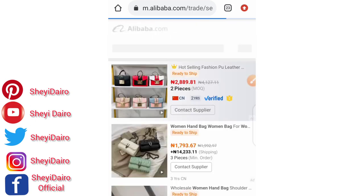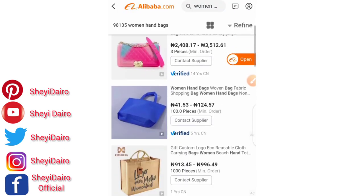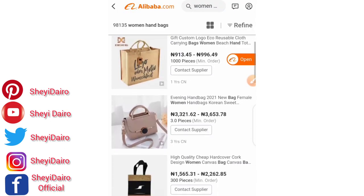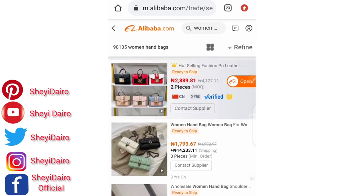All right, so from here now, from Alibaba also, I can narrow my searching. I want to contact a supplier or sellers from India. So what you would do is to come here, click on this refine. Before you go, just check through down. You will see that these are suppliers from different countries. But here now, we want to search for people from India only. So you click on this refine now.